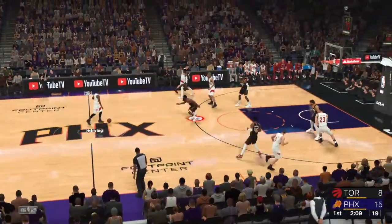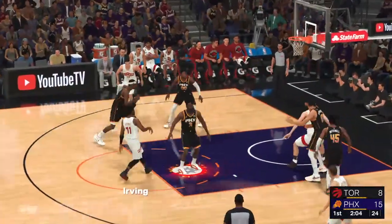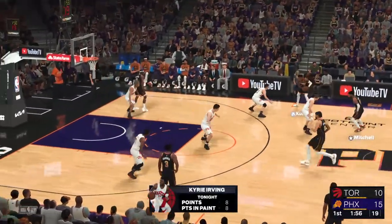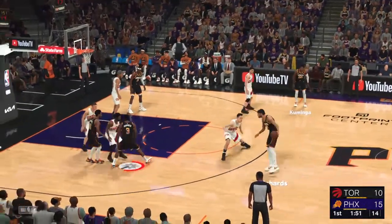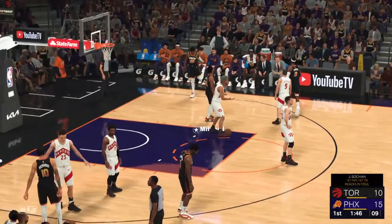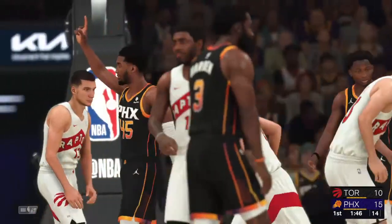That's just Mitchell making the right play, finding the open man. Here's Irving. It's good for his 4th bucket of the night. He's shooting 4 of 8. How about that move? Is this guy special or what? Just love watching him operate inside. Richards finds Mitchell. Raptors foul. First personal foul. First team foul.